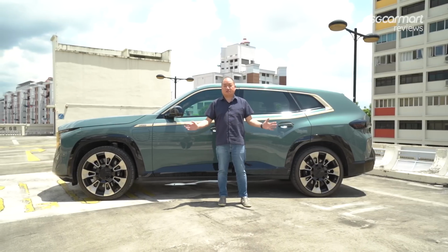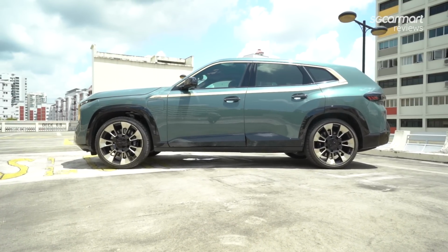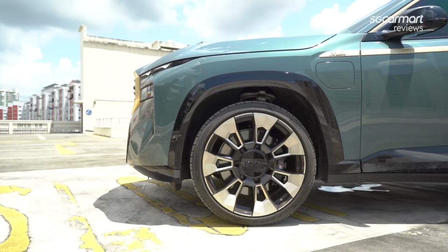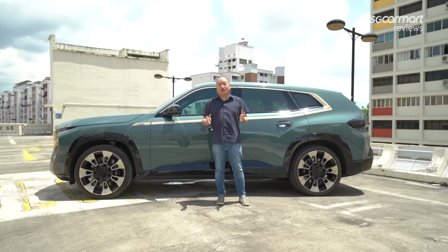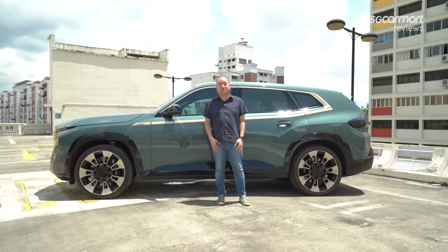Look at these dimensions. It's over 5.1 meters long, over 2 meters wide, nearly 1.8 meters tall. The wheelbase stretches over 3.1 meters. And the wheel wells are filled by these 23-inch wheels. I can already imagine when they facelift this car, 24, maybe even 25-inch wheels.